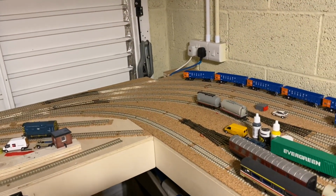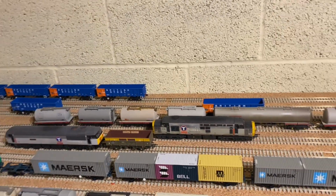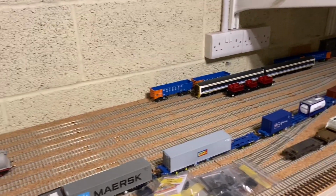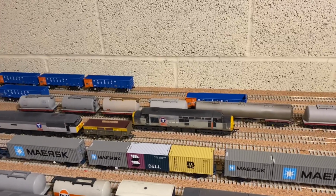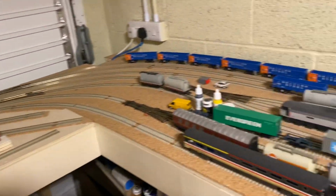Part of the reason I was doing that is because I was trying to get the fiddle yard a bit more empty for testing. So as you can see, compared to other months, there's not actually too much in here. Various different types of units. I've kept out the 158 for testing, a couple of Locos, the 37 and the 56, and that's pretty much what I've been testing with. Oh, and also a Class 8 shunter.